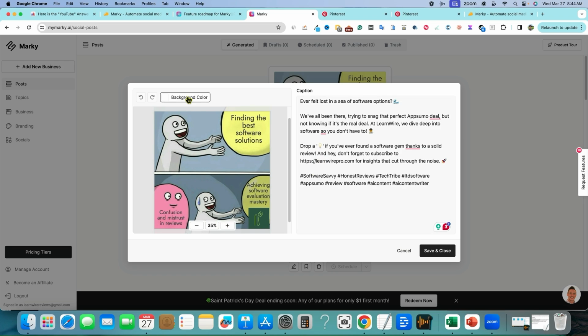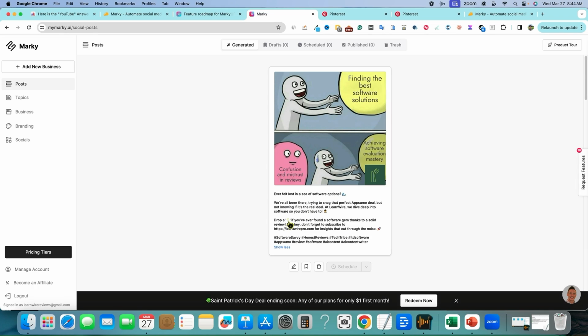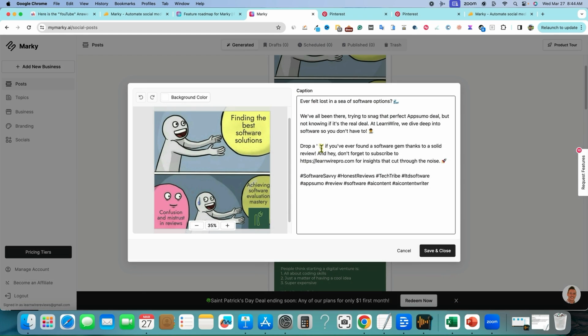But I like the way, and you can go background color as well. You can change, what does this look like if we change the background color of this? I'm not sure what it does. But anyway, I'm going to go cancel right there. So we have that. And then it says drop a, what does it say? I can't see. Okay, so it's telling you to drop this emoji right here.